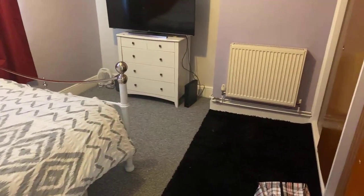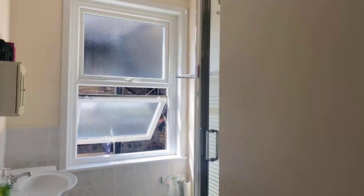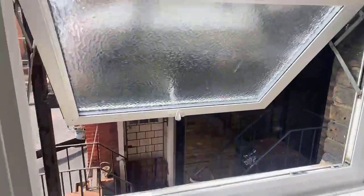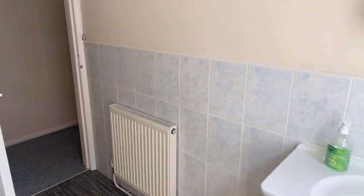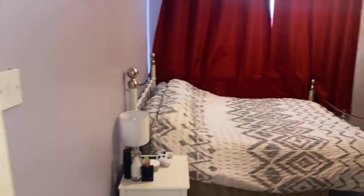Someone's just asked, is there an extraction fan in the bathroom? Now if we just go back and have a look. I don't think there is. Obviously, I said notice the window's wide open. I think the tenants just left it to air the property today. Someone's just asked for a view from bedroom two. Certainly do that for you.